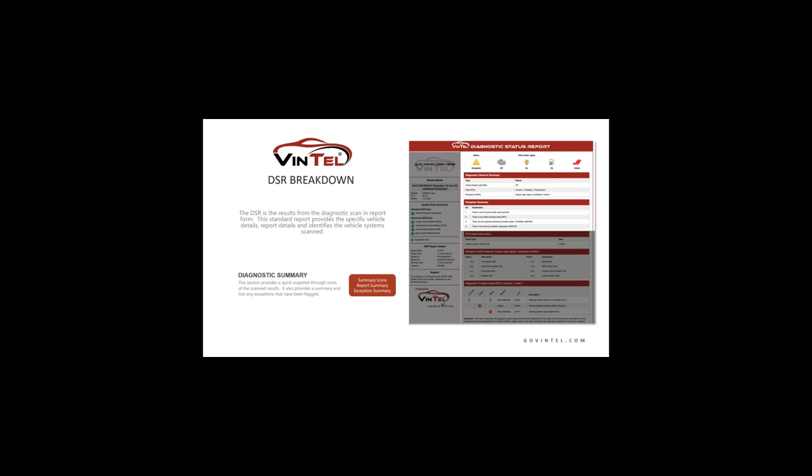So we give you that information in the exceptions, whether the check engine light is on. This check engine light is really driven by the powertrain. So that's typically going to be an emissions problem, an EPA violation, something big. We also give you the indication to other dash lights on. This could be ABS, traction control. It could be airbag light. It could be brake lights. It could be battery lights. So, and we highlight that down below.